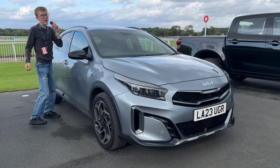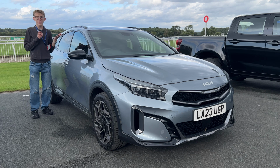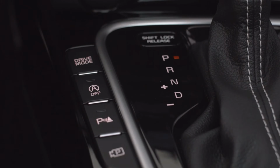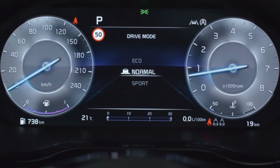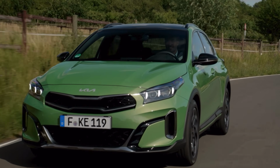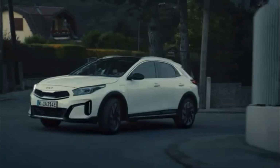So the Kia XCeed, it's a crossover hatchback which can be had at the same price as most normal hatchbacks, Ford Focus, Volkswagen Golf, similar. So overall, I'm really impressed with the XCeed. I think it's a great option. This one's just over £30,000, so it is a lot of money, but cars are just going up and up in price. So to be honest, not too bad.